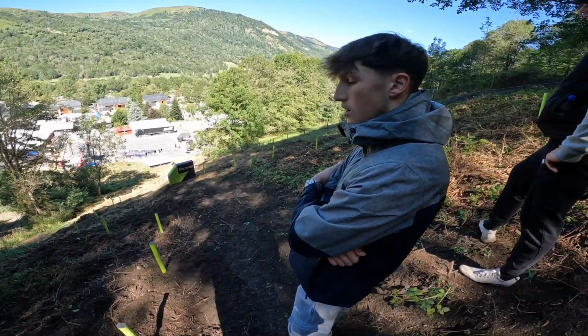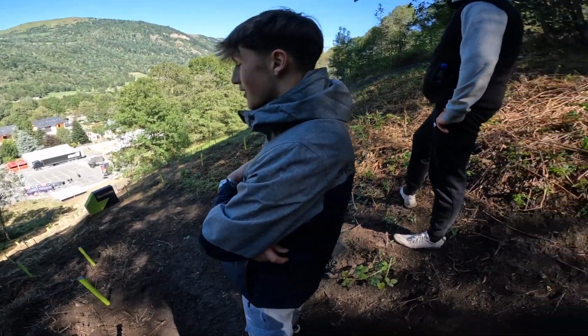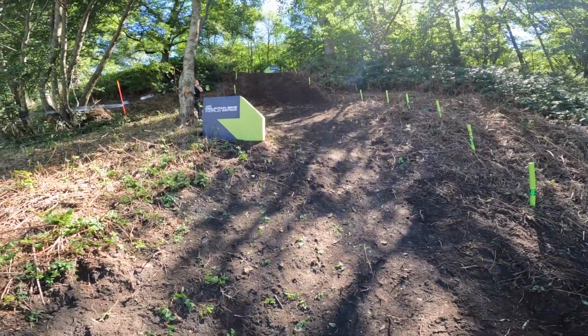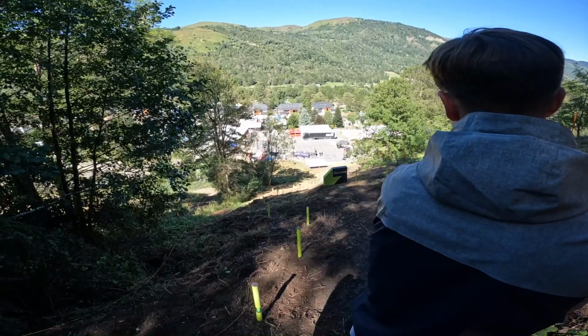What do you think of the track, bud? She's dry now. Yeah, man. She's going to be loose, but very loose. We're going to go and cut her in and just make it fun. Yeah, man, it will be fun, that's for sure.